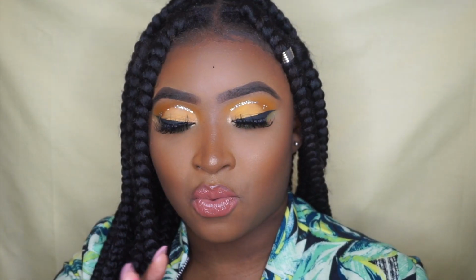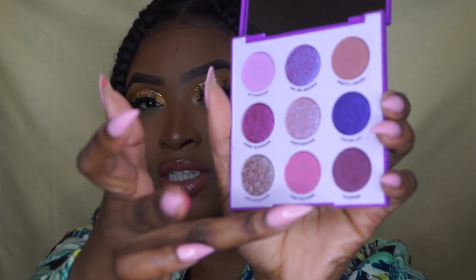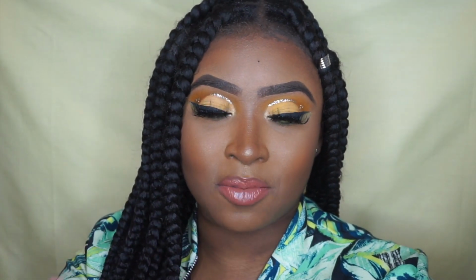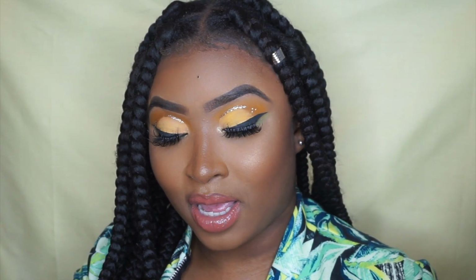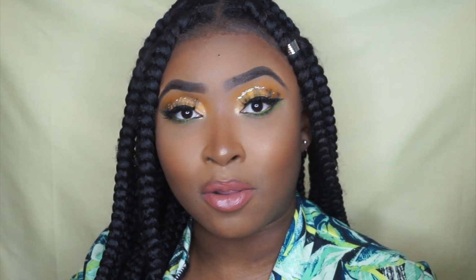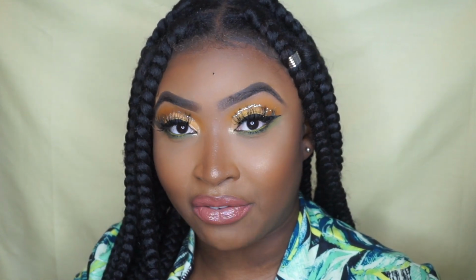I'm gonna swatch Sleeper, which is this shade here, right next to the pink one. And look, I can't wait to use it on my eyes. Like, I cannot wait. And the reviews for them are really good. And I think for the price, they're really amazing.